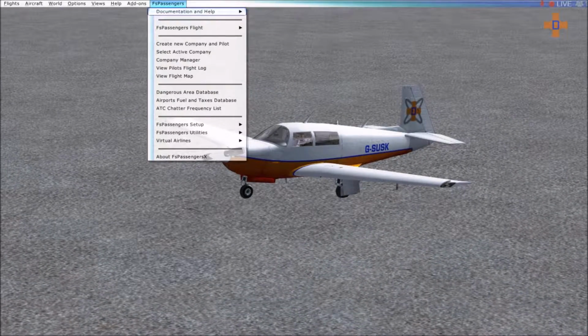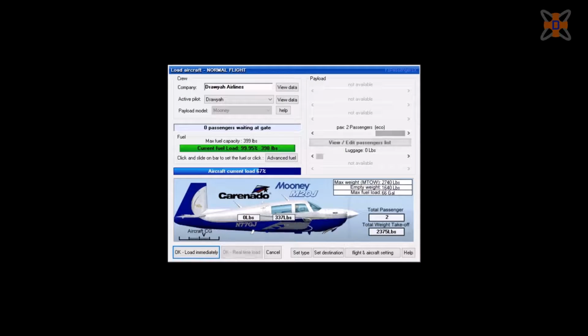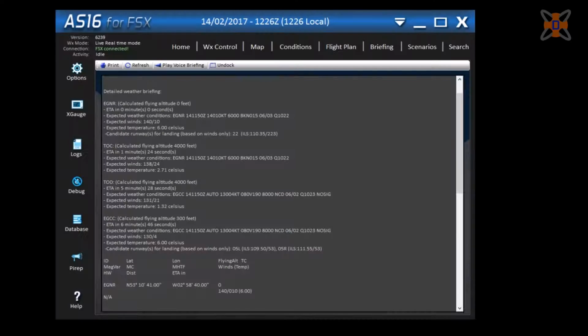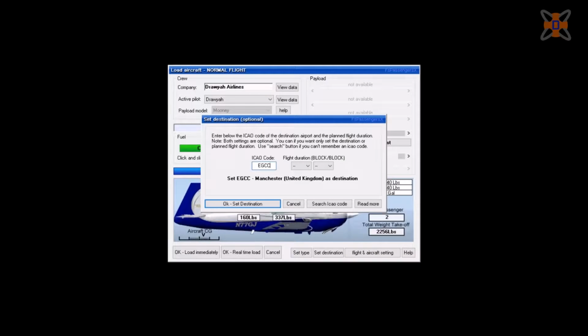Today we're going from Hawarden and flying towards Manchester, like I said we would do last week. So let's set up the flight. In FSPassengers, start flights, and there are 2 passengers on board, so load that up. We don't even need any fuel, probably fine with an empty tank to be honest. The destination is EGCC for Manchester. According to Active Sky, the flight will be about 25 minutes, a really short flight again. Don't even need the airspace to be honest, so set destination.